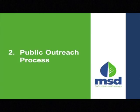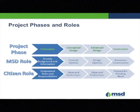We've shown this slide several times. This is part of MSD's public outreach process. And I think the main thing to understand from this is what is our role as citizens here. When you attend these meetings, or when you're looking at it online, we come out with an orientation phase, and we want to help you understand the roles and responsibilities that MSD has and obligations that we have under the consent decree, and then what input the public can have into these basins. We come back with a conceptual design for each particular basin or major project.